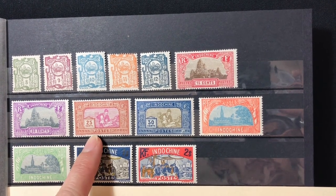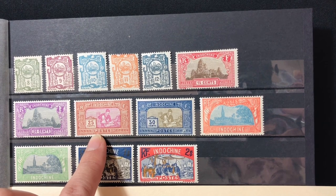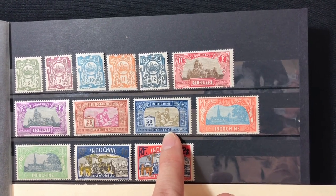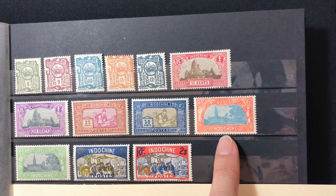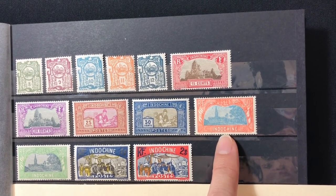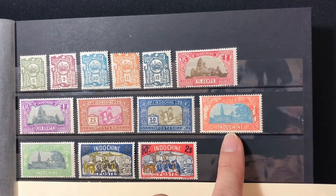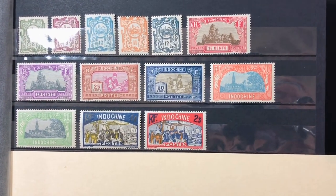And then we go to a new one, it's a gentleman carving wood. There is a 25 cent orange brown lilac rose and a 30 cent deep blue with a gray. And then we go to the next example. That's the That Luang temple in Laos. That 40 cent stamp is in vermilion and light blue. And then we have an example in light green and slate. That's the 50 cent one.